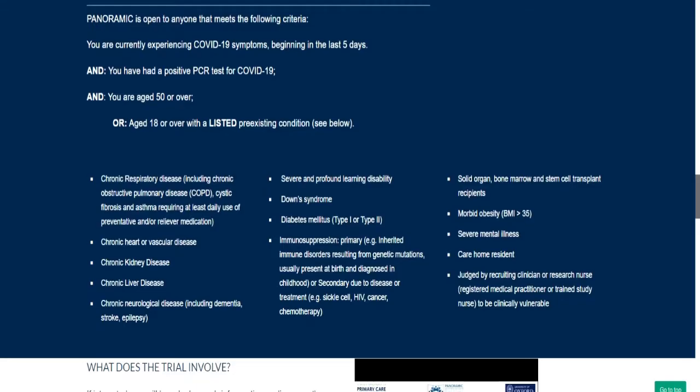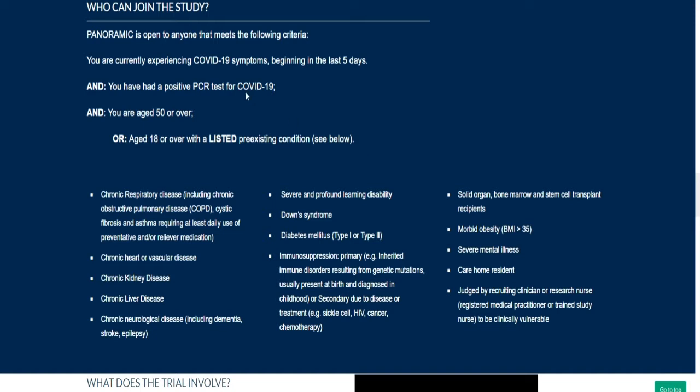So these are the patients eligible to participate in the PANORAMIC trial. If you have COVID-19 symptoms which began in the last 5 days, if you have a positive PCR test for COVID-19, if you're aged 50 and over, or aged 18 to 49 with a pre-existing condition, which includes a respiratory disease such as COPD or asthma, chronic heart problems, chronic kidney disease, chronic liver disease, chronic neurological disease, Down syndrome, type 1 or 2 diabetes, immunosuppression, obesity with a BMI of greater than 35, severe mental illness, if you're a resident in a care home, or if you've been judged by the recruiting clinician to be clinically vulnerable.